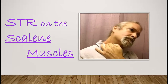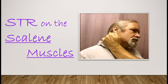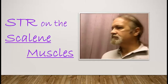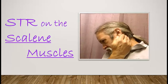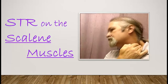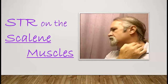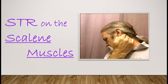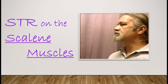But believe me, after you've done this a couple times, you'll start to notice some improvement in the range of motion in your neck. This is also very good for people that suffer dizziness, like vertigo. A lot of times the scalenes are involved, but that's another talk. The other side, pressure, stretch, and release. Always remember to release the pressure before you bring the muscle back into a shortened position. Then work back up. You can do that a couple times on each side. I'm just showing you one shot through.